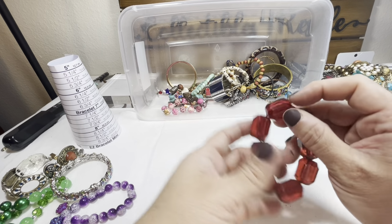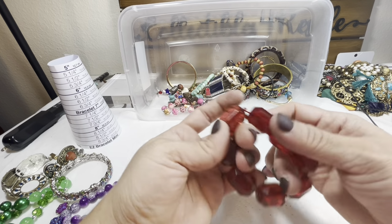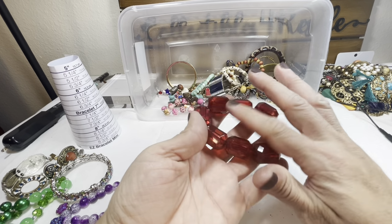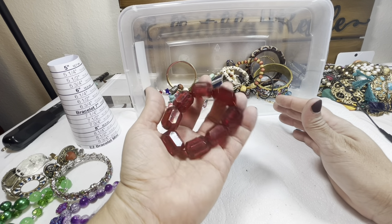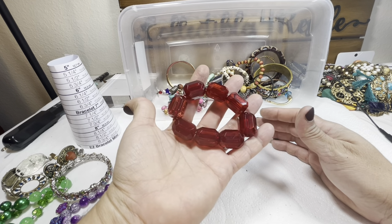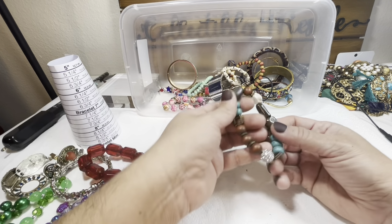These are so pretty. I had a necklace like this that went into a crafter's lot. It's got that red stretch underneath. But they are a little scratched. They need a little bit of cleaning. So if you want to do any work on that or you want to wear it as is, it's very pretty. $1 on this red stretch bracelet. All right.